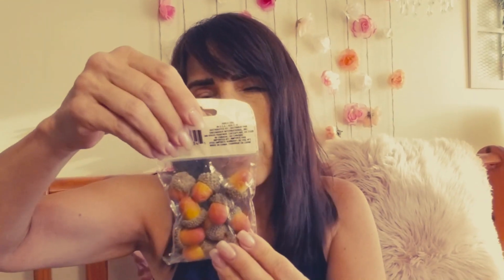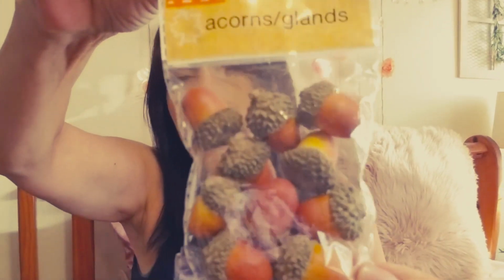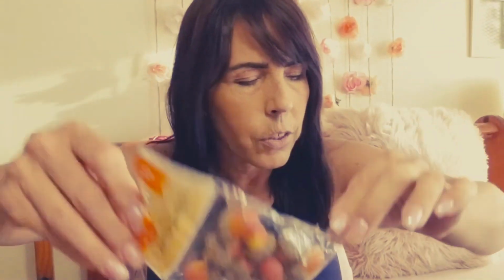And then I got these little acorn, I don't know what they are. They're like scatter, I guess you would call them. They did not have those last year. Those are new. There are a lot of new things, you guys. I'm pretty excited about everything.